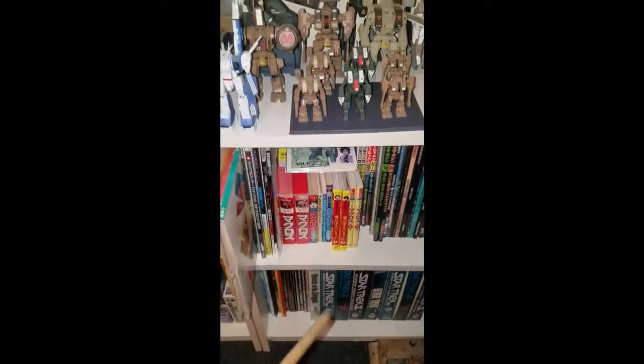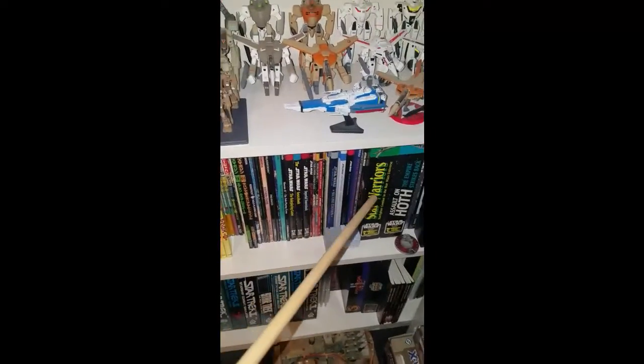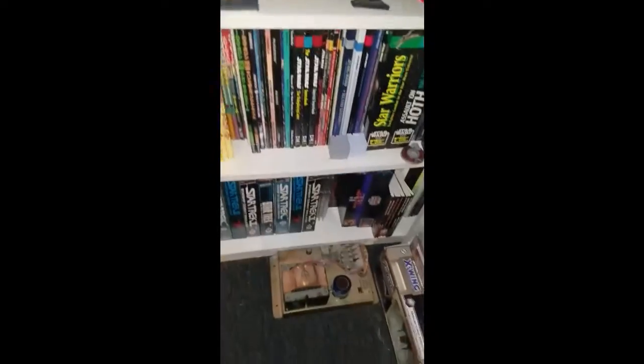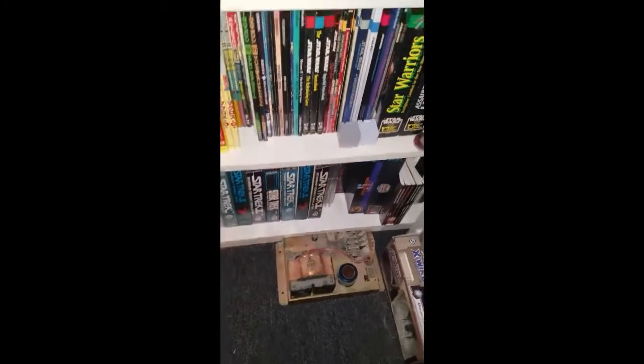And then I got some books from Japan from Macross. And then I got some more role-playing books down below, and miniature game books. Yes, that's a power supply from an Atari arcade game. I also have some arcade games down below. I used to collect those. I'll show those in another video.